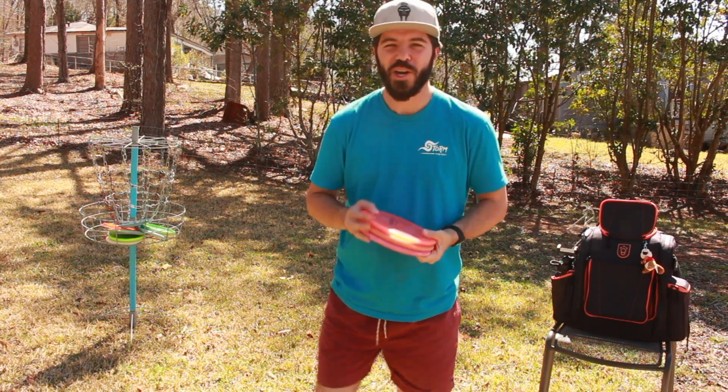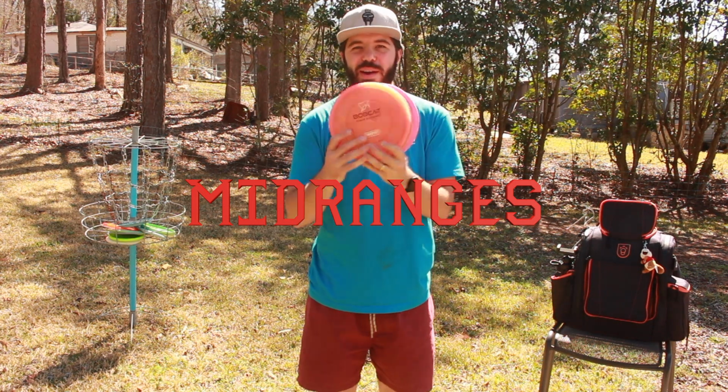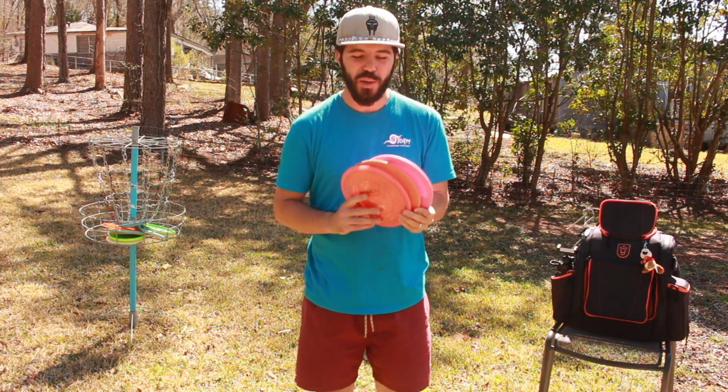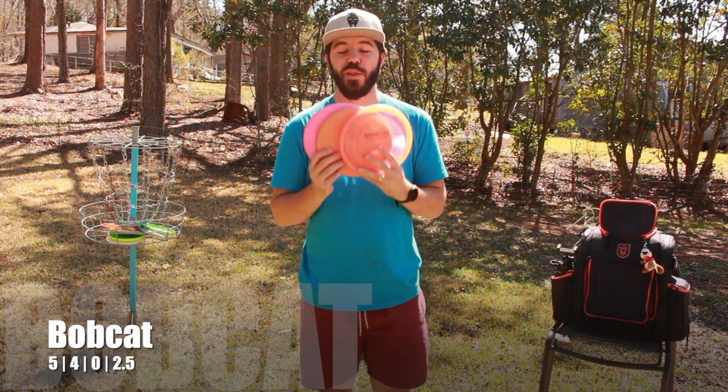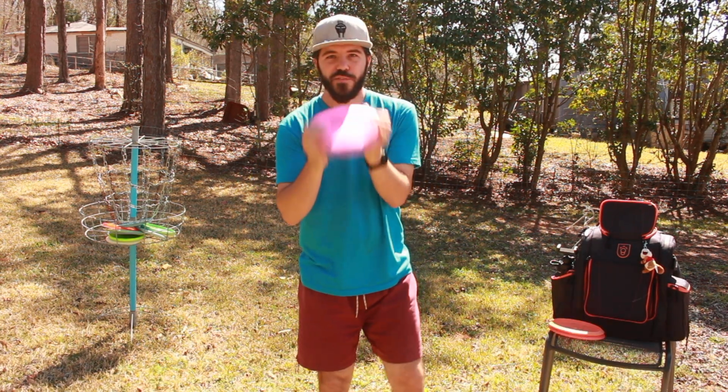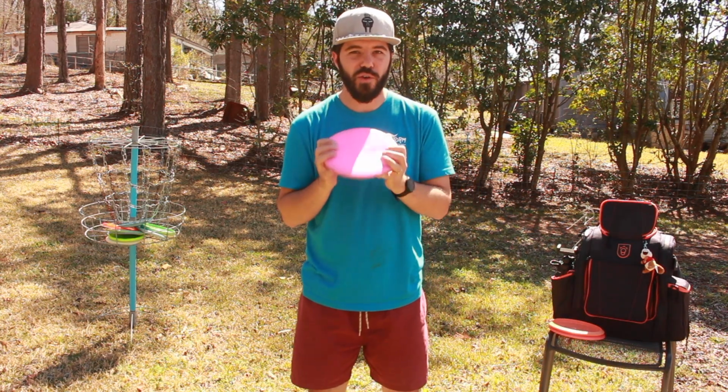Alright guys, up next we're going to go over my mid-ranges. Right now I only have 3 mid-ranges and it's all one brand, Mint Bobcat. I have them in 2 different plastics but 3 different stabilities. This first one has been in my bag for over a year at this point.